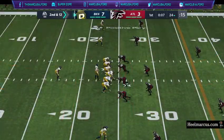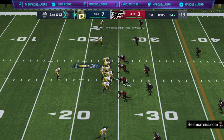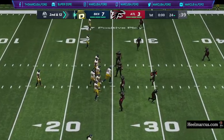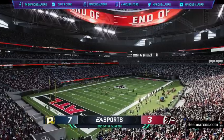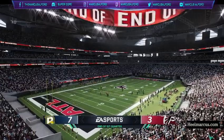So the opening play of the drive goes backwards. Now they'll come up on 2nd and 12. After one, 7-3 the score on EA Sports. Bills 7, Falcons 3.